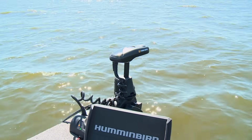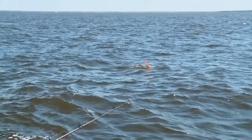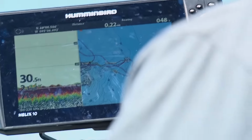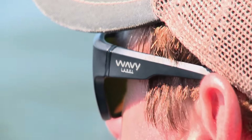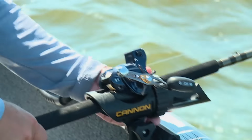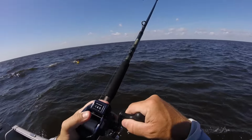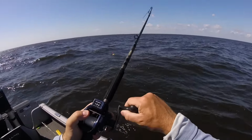How's your speed? Still good? Still good. There's a big batch of fish in there. Yeah, we're gonna get one right here. Oh yeah, fish. You got one? I think so. It just dropped back. I don't know if it's a real big fish. This big fish will actually bury these boards. Boards, boards. Open water trolling.